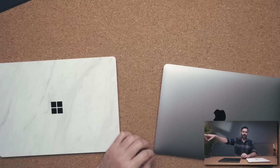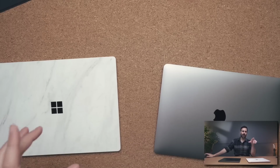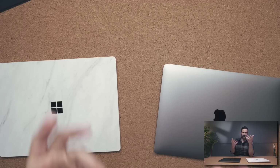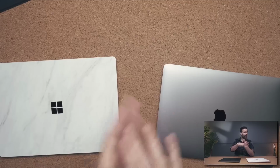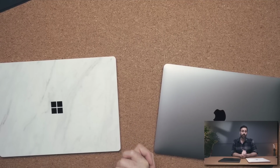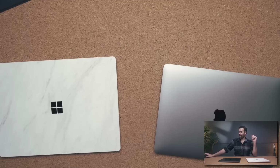So some person is spamming X1 Carbon in the chat. The X1 Carbon is a great laptop, but it's not comparable to any of these because the price point of that laptop is much more expensive, and you start hitting that business territory. Once you go in that territory, you're paying a premium for security features, for vPro, for stuff like dedicated hardware chips to prevent espionage and stuff like that. So not in the same category as the laptops I'm talking about today. It's definitely more of a premium to purchase something like that.